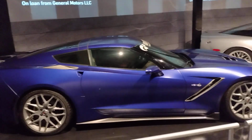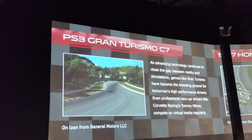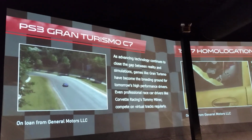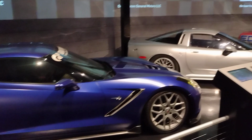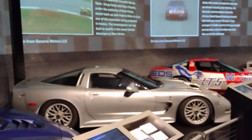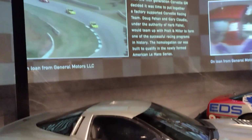We're at the National Corvette Museum taking a look at this display here. First we have the PS3 Gran Turismo C7, on loan from General Motors. Next we have the 1997 homologation C5R, again on loan from General Motors.